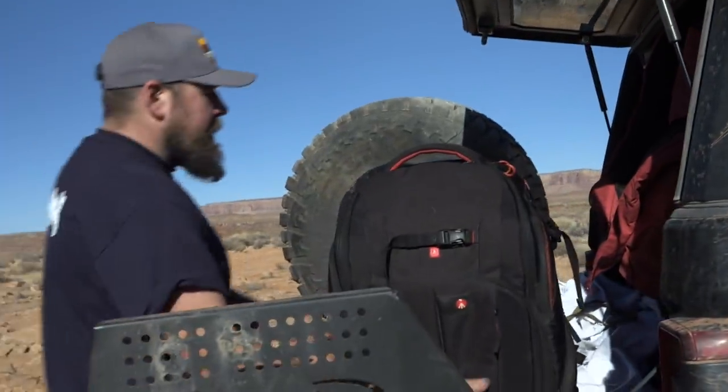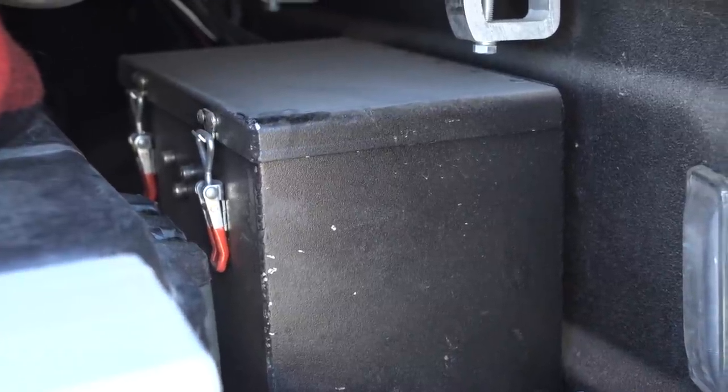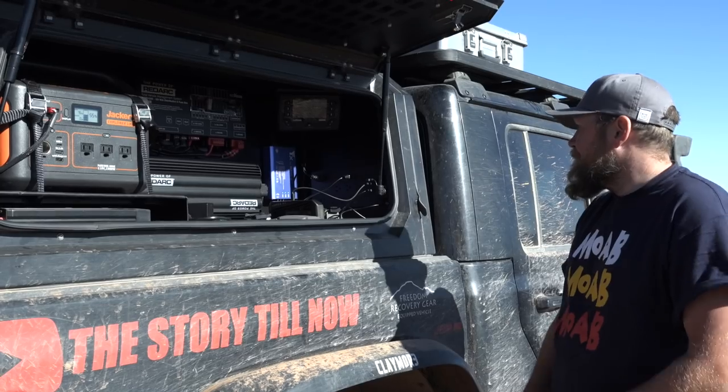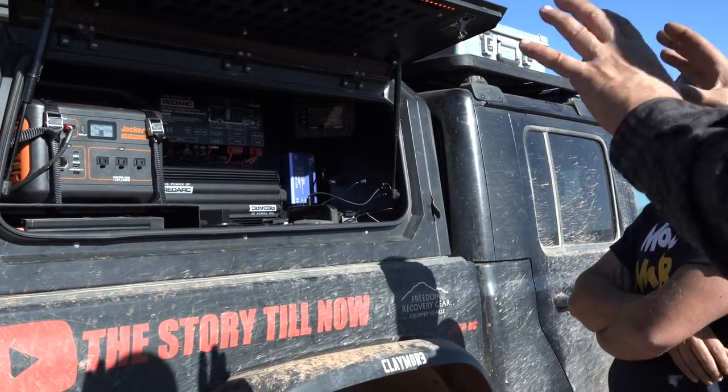In the back, which might be a little buried here, we made a custom box for the lithium battery, which is hard to see, but down there. Yeah, it's a beautiful system. It's very clean. Yeah. Very neat how it's packed in there.